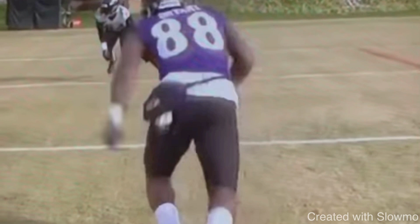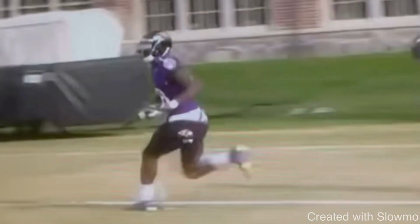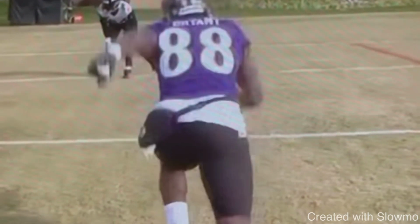So let's play this thing full speed. So Dez Bryant's running this post. Does a great job of attacking the outside shoulder, then breaking this thing right off on a dime. Now, why would you do this? You've got to keep spacing.